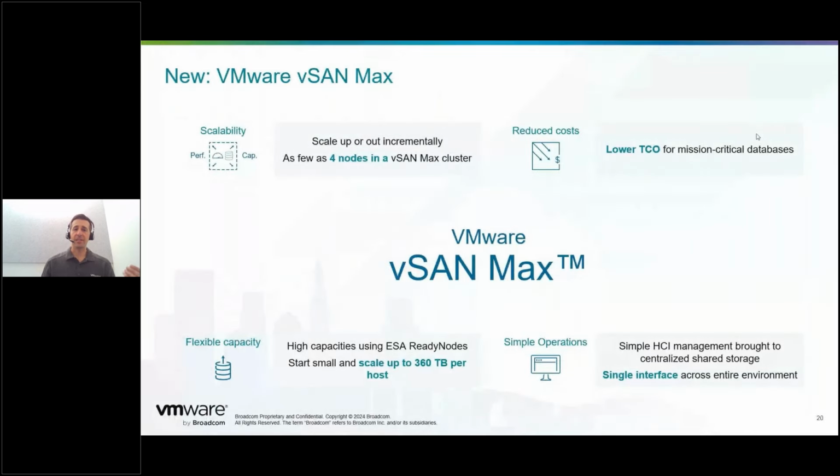Now, vSAN Max, again, it's as few as 4 nodes and can scale all the way up to 24 nodes. And vSAN Max can be extremely high capacity if you need something that is petabyte scale, but you can also start really small with as few as 75 terabytes per node. So it's just a little bit greater in size than some of the larger vSAN ESA ready nodes.